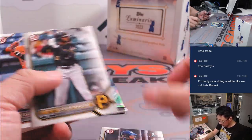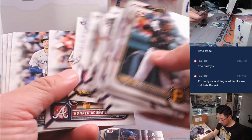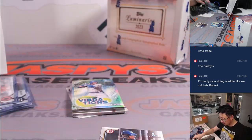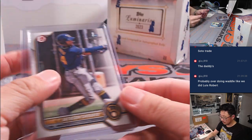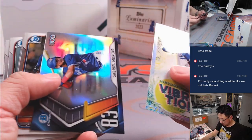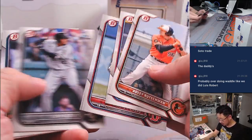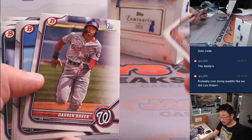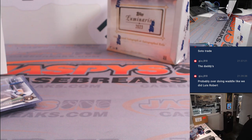And there's a Jackson Churio. Paper, something for the Brew Crew. And that'll be for Charles and the Brewers. Dusty Baker's kid, by the way. All right. Box one in the books.